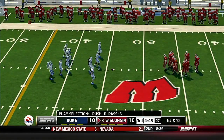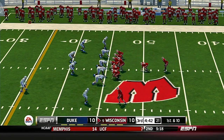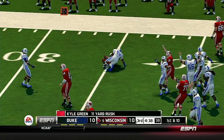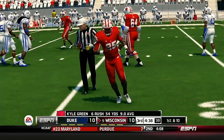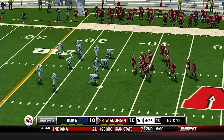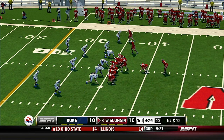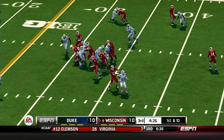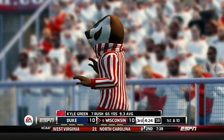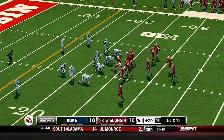So it's first and 10 after the big run. Brought down at about the 35. That makes it first and 10. The stop right around the 24-yard line. From the 24-yard line, first down.